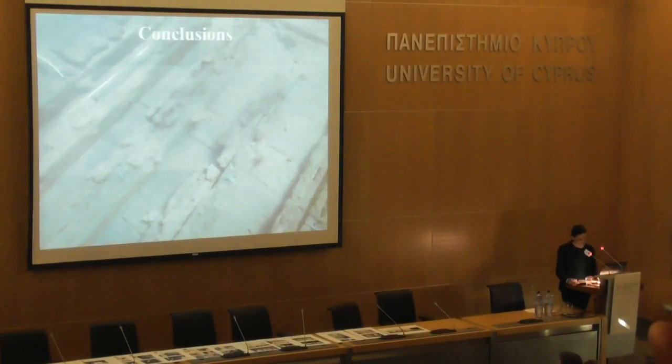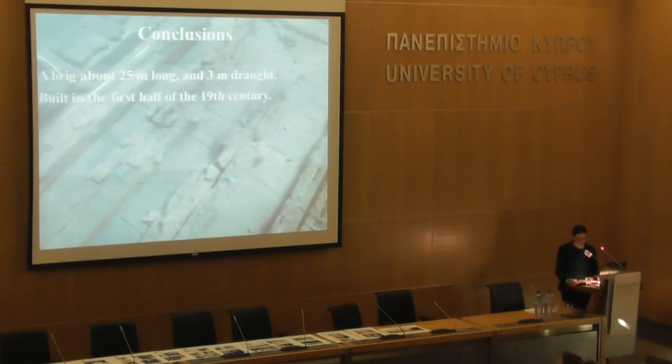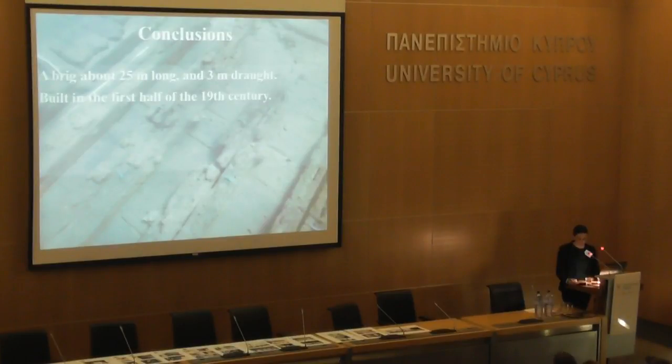To summarize, the Akko wreck is the remains of a brig about 25 meters long, built in the first half of the 19th century. Her draft was about 3 meters, which would have made entering Akko Harbor difficult, since the entrance is narrow, with navigational hazards, and water less than 3 meters deep, 100 meters inside the harbor entrance.